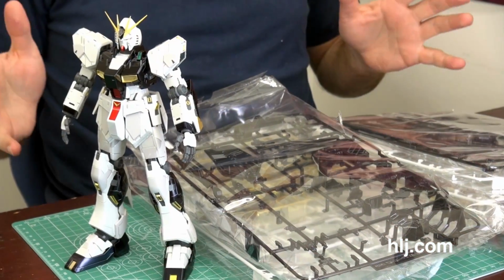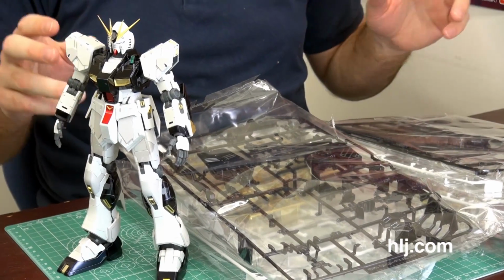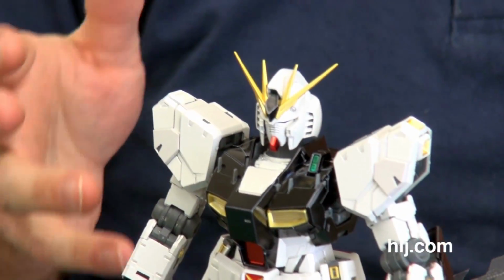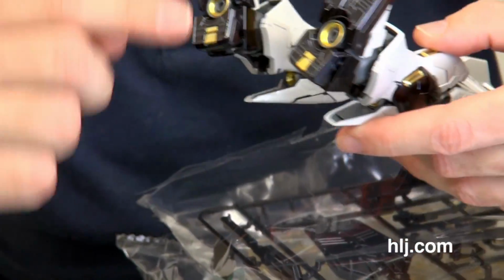But Sid, you have something very special to show us. Yes, we're going to talk titanium. The first thing I want to say about the titanium finish is not to expect perfection. Like, there are some places that are not going to get the finish correctly applied, and probably the best example of that is the bottom of the foot here.